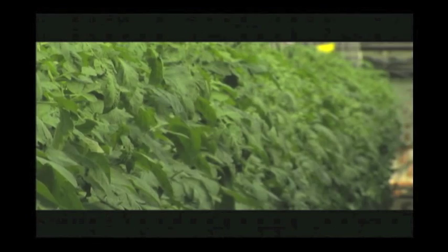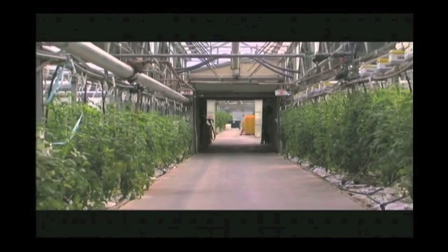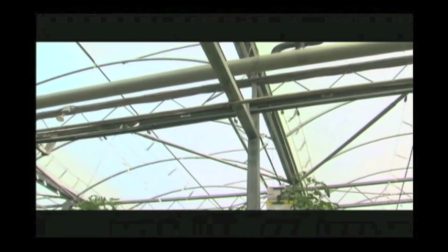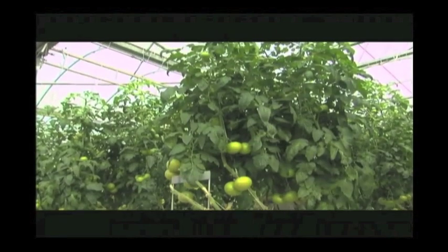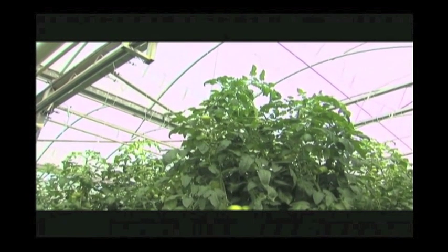Low-tech greenhouses may have the basic controls of irrigation and environment. However, without the structural advancements such as troughs, proper ventilation, and greenhouse coverings, it becomes increasingly difficult to produce a quality crop. Without the proper tools, quality is jeopardized.